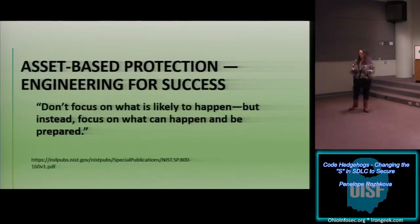And you hear a lot of things from programmers. Well, I use an obscure code. I don't need to worry about that. It's third party. It doesn't really touch anything important. I don't need to worry about that. If you focus on what you think is likely to happen, you're probably going to cause problems for your security team. But if you instead focus on what can happen and be prepared, and start with that process, as I said from the beginning, with that in mind, we don't know what's going to happen. We don't know who's out there who wants to attack us, so we need to think about what can happen and not what's likely to happen.